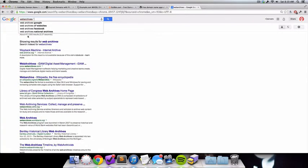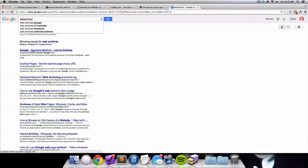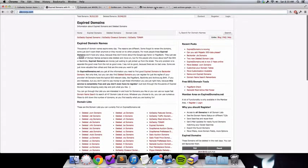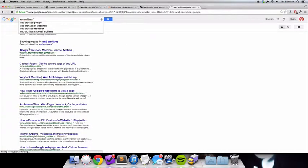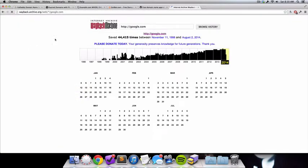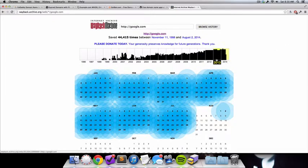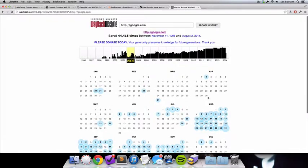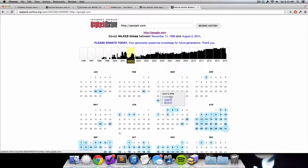But anyway, to close this up, there's a website called Web Archives, and this website will let you know if it has an archive, if it actually has been indexed within the Web Archives. The Web Archives is just a database. It's a website that shows you the progress of your website. It doesn't really make that much sense, but pretty much you're able to view your website if it's ever been on Google for the most part. It doesn't have to be that popular actually. It just needs to get indexed within this website. You would be able to view it in the archives.